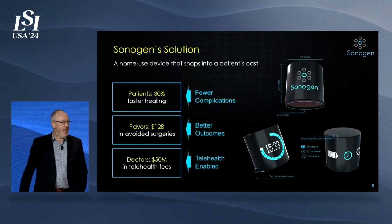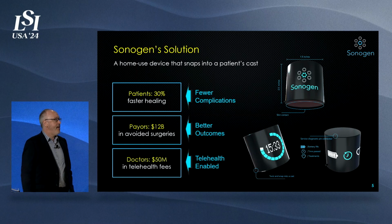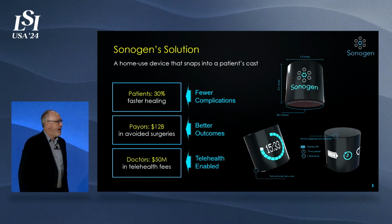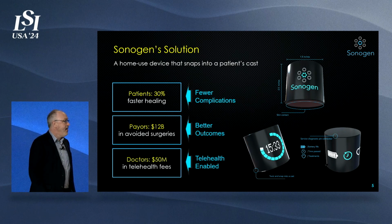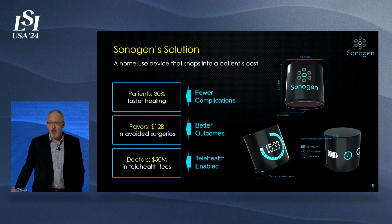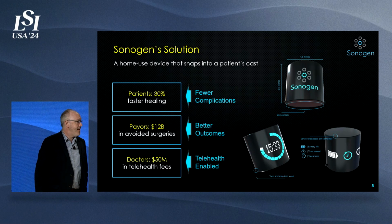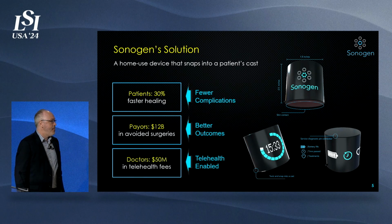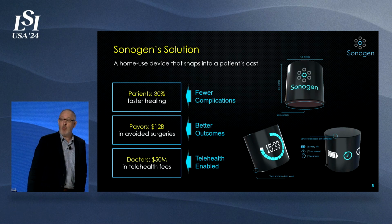We can do better. What you're seeing here is a rendering of Sonogen's next generation bone fracture healing device based on our patent-pending acoustic shear wave signal. It's a small little cylinder, about 2.5 inches tall and about 1.5 inches in diameter that just snaps into a cast. We've already shown in preclinical testing that it heals 30% faster than the best of breed technology on the market today. That translates into fewer complications and ultimately leads to better outcomes for patients, avoiding up to $12 billion a year in unnecessary surgeries.